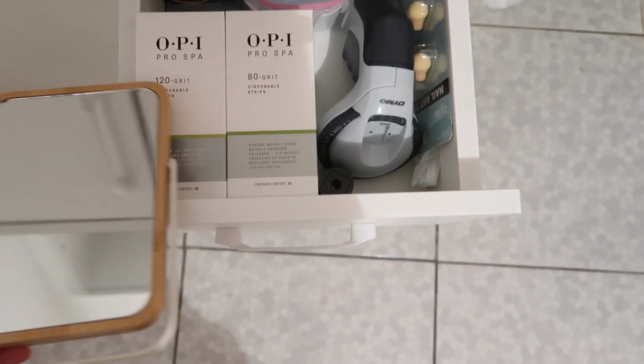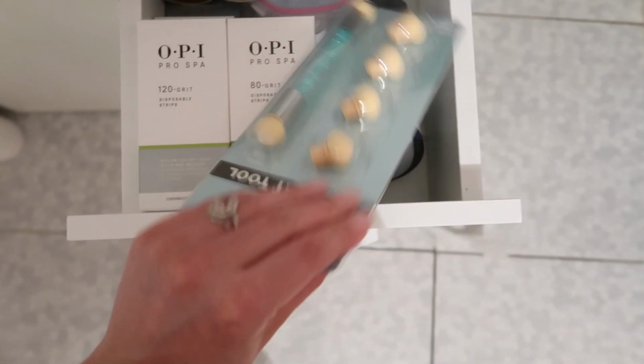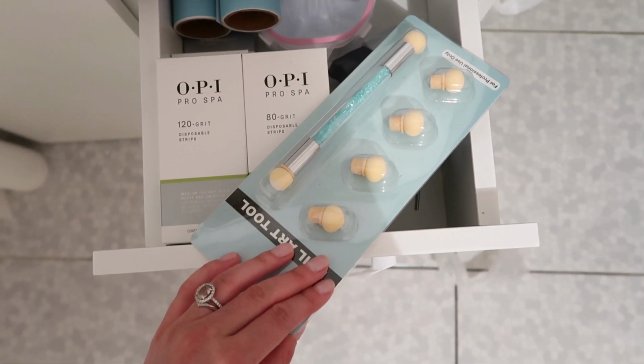Got label maker, mirror. I've got this sponge tool thing. Oh, this is for my lint roller. And then I've got a spare manicure bowl there.